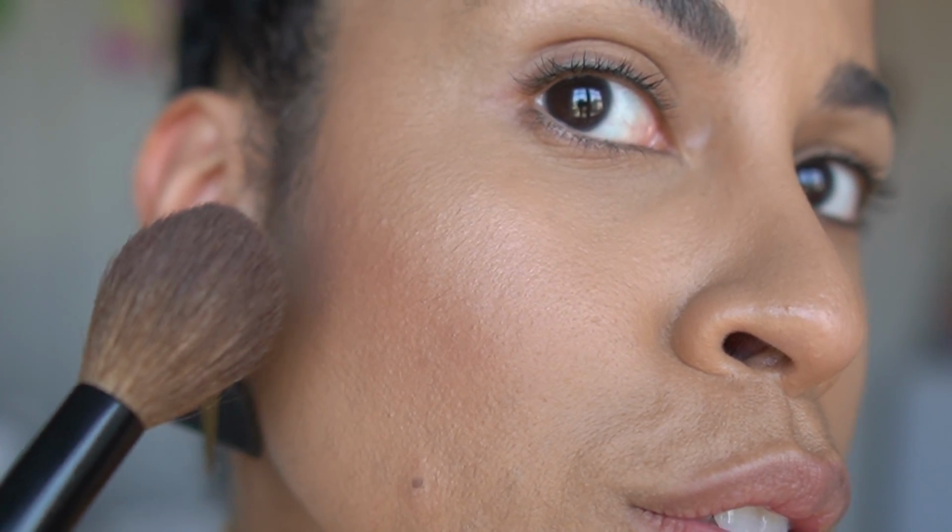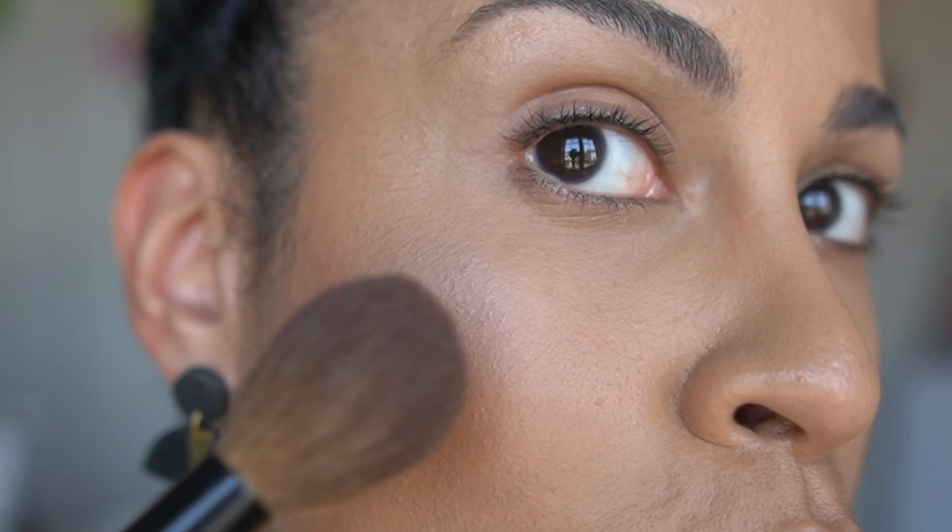The mirror is beautiful. Look how beautifully that blended. Do you see what's happening? Look at the oil rich glow powder. It's too much. It's just too much.